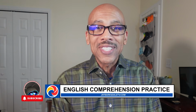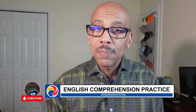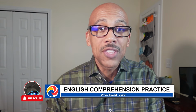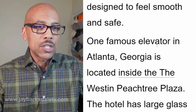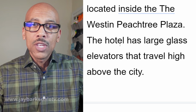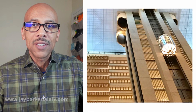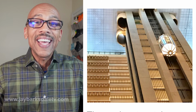Okay, now I'm going to tell you about one of the tallest buildings at one time in the Southeast. So check this out, because this is in the city where I live. One famous elevator in Atlanta, Georgia is located inside the Westin Peachtree Plaza. The hotel has large glass elevators that travel high above the city. And this is the inside of the elevator. It's very high. It's actually a restaurant at the top.